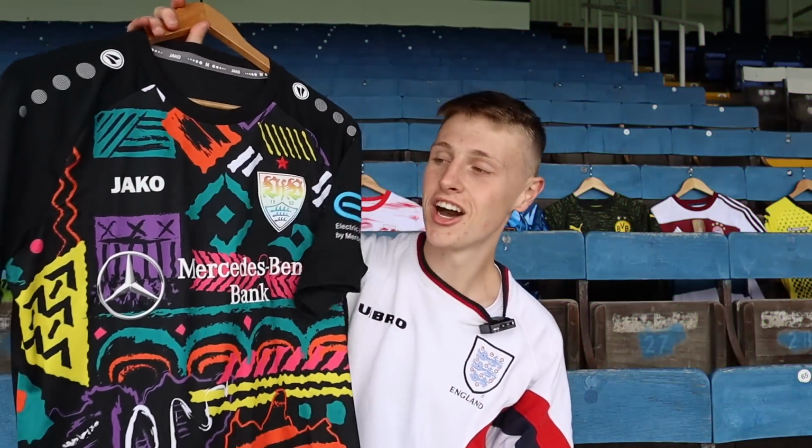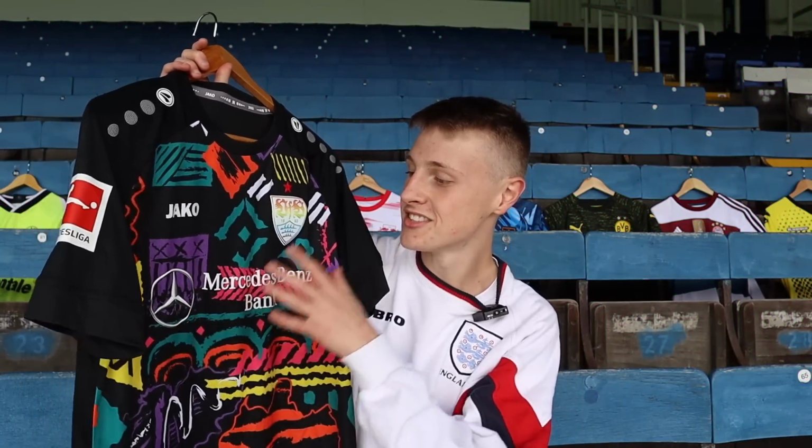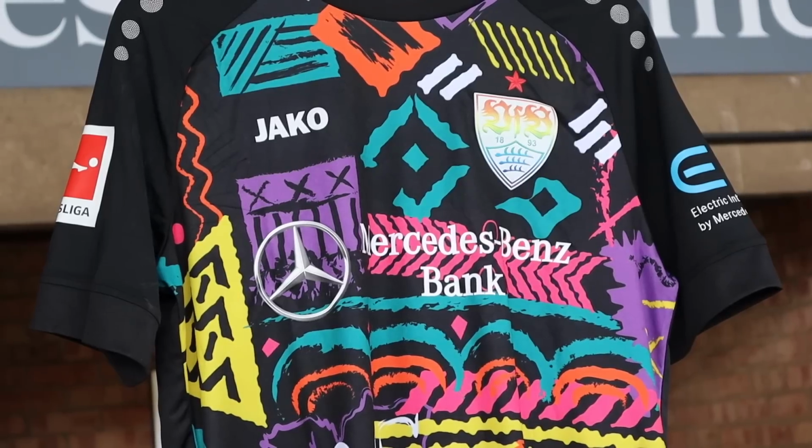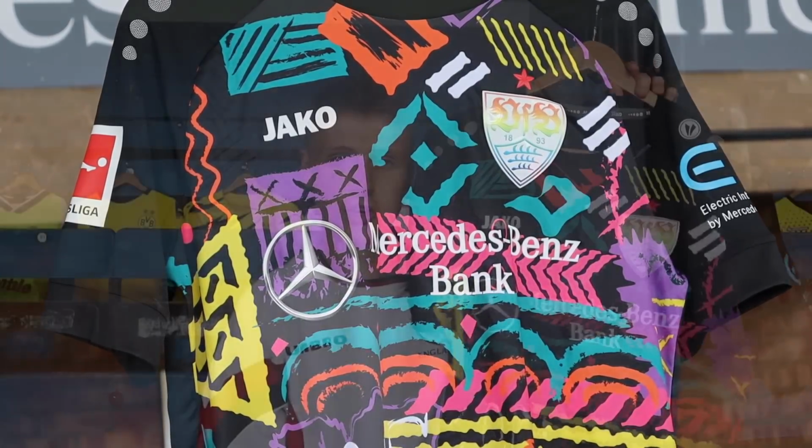Next up is this Stuttgart Pride goalkeeper shirt. It is one of the shirts of last season, without a doubt. You guys can see it on screen in some more detail. I loved both the Pride shirts that Stuttgart brought out.